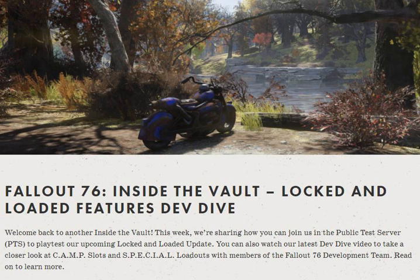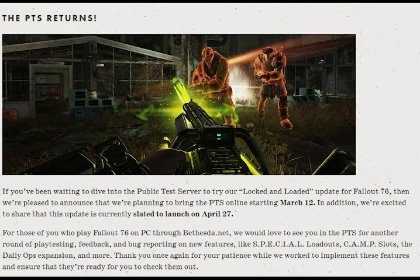Today is March 11th, 2021, and a new Inside the Vault was just released. It is titled Locked and Loaded, which is the name of the new update, which will appear on April 27th. They know we've been waiting to dive into the public test server to try out Locked and Loaded, and we are pleased to announce that the PTS will open tomorrow on March 12th.